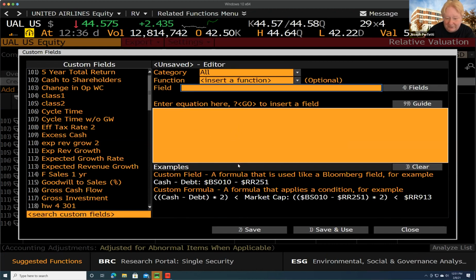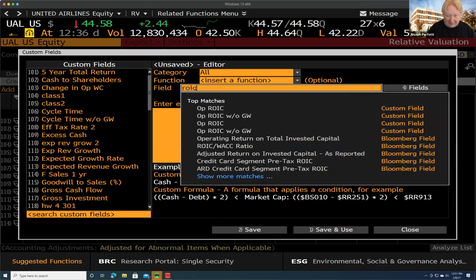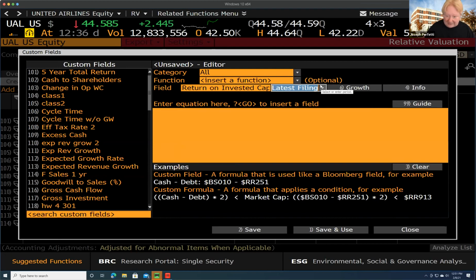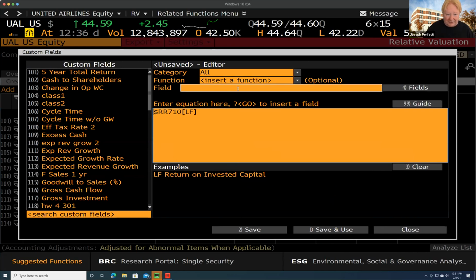Since I'm not going to be familiar with the Bloomberg database field names, I can look up a database field in Bloomberg, either an existing field or a custom field. Let's say I looked up ROIC, just like I was doing a screen, and I wanted the one as of the latest filing, and I hit enter. What it's going to do is put into this equation field ROIC in the Bloomberg equation. So this is the database field for ROIC, $RR710, as of the latest filing. So it's a time series, and this is the one that's the latest one.